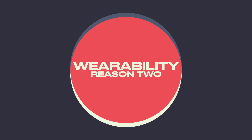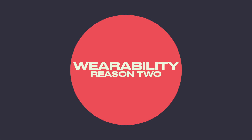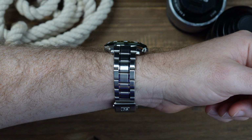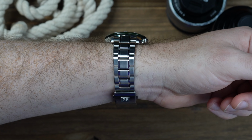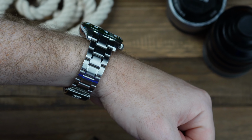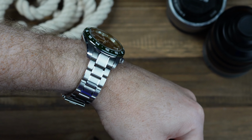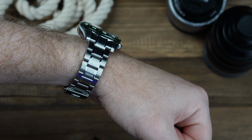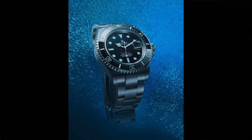Number 2, wearability. You'll know my view on that Grand Seiko GMT that I had, where the case was very poorly balanced. From those comments in the comment section, there's a lot of you agreed with me about just how poorly balanced some of the cases on Grand Seiko are, and how it makes them quite difficult to wear. You will likely never experience that with a Rolex, except for maybe some of the professional ones.